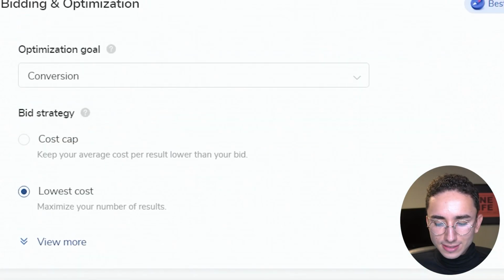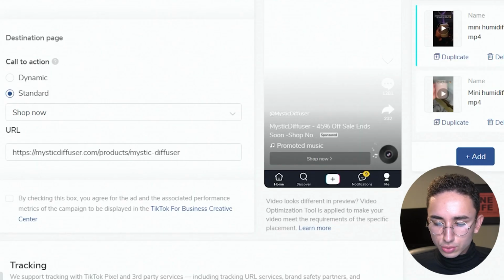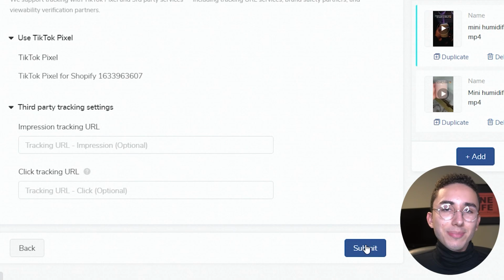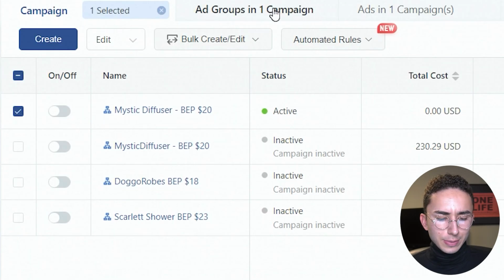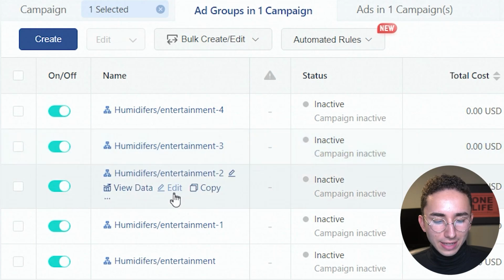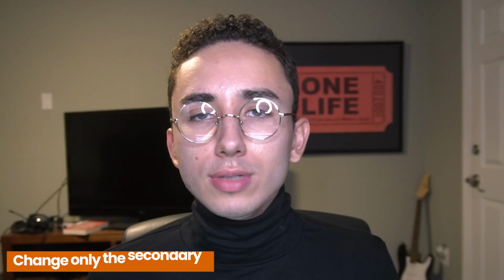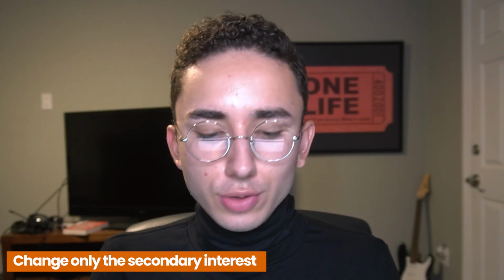You don't have to change any of the settings here, just click on next, and then we'll edit the ad groups once we publish them. So we do next, just like this. And if we go on to the next screen, we're gonna click submit. Now I'm gonna turn this campaign off because I don't want to spend any money, but obviously when you're running your own campaign, leave it on. So let's go to ad groups real quick, and we're gonna edit all 5 of these. Okay, so the first one we can leave untouched. So I only will change that secondary interest. Humidifiers won't be changed, but entertainment will be changed.